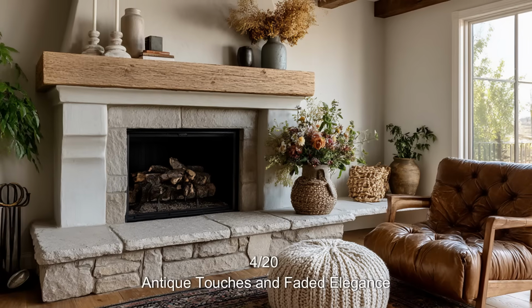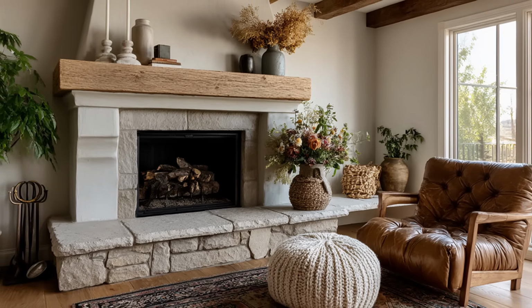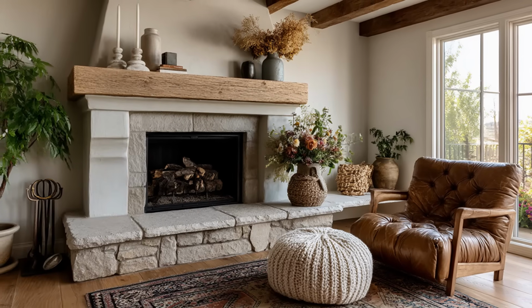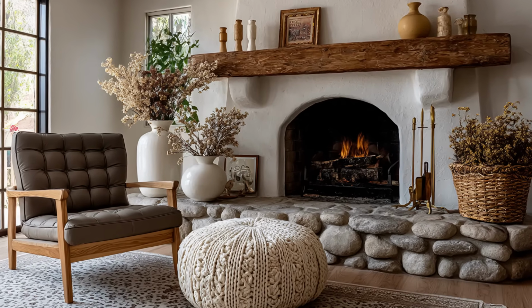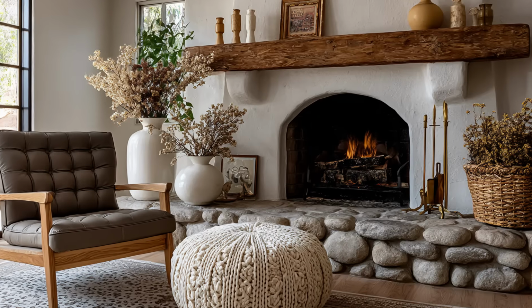Now let's talk fireplace. This one's a scene stealer. Painted in a calming matte ivory, with a chunky reclaimed wood mantle and hanging dried florals above. West Elm's candle holders and ceramic vases flank the hearth, adding quiet beauty. It's cozy but stylish, with the kind of charm you can't manufacture.